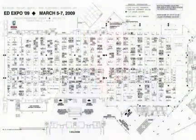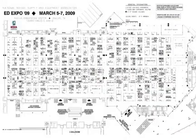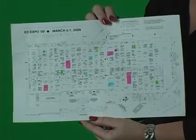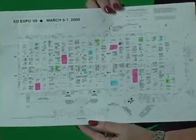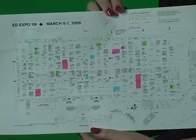NSSEA provides a floor plan on the website well in advance of the show. I would recommend printing a hard copy so you are already familiar with the layout of the floor before you even walk in the doors. A great idea is to use different colors of highlighters indicating specific destinations to help you determine the most effective plan to tackle this enormous show floor.